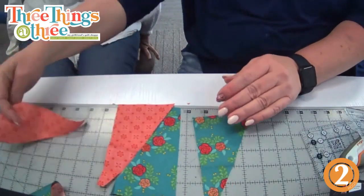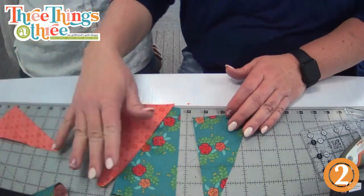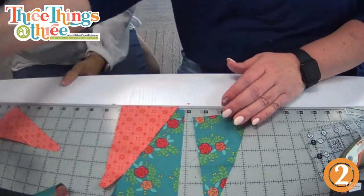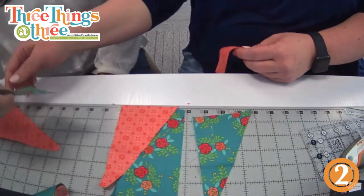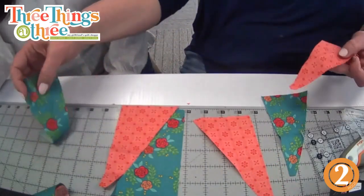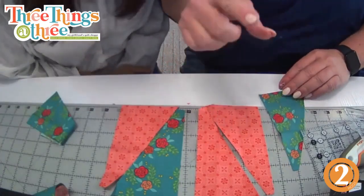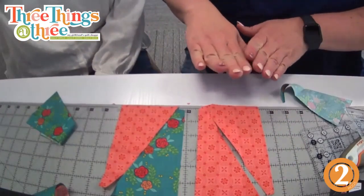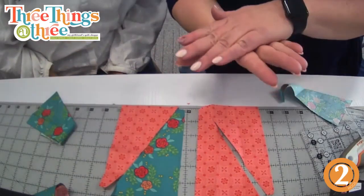Did that do it? There's one. This one's the opposite way. And we still have a pink one. So now we need to flip it over. We need to do one more flipped. So you would do them together and then flip it back the other way.